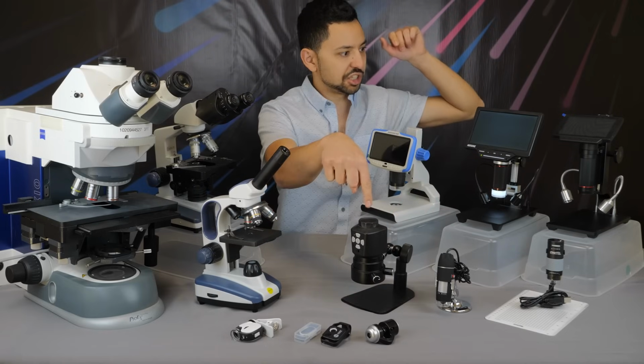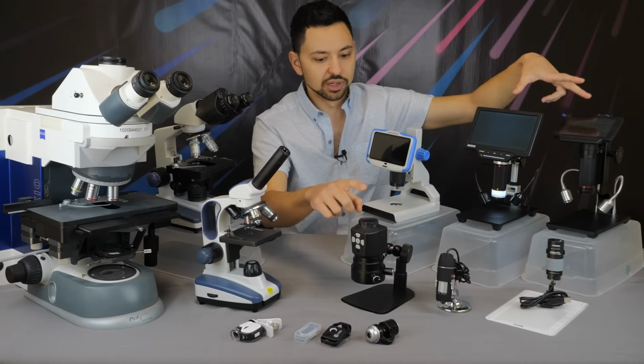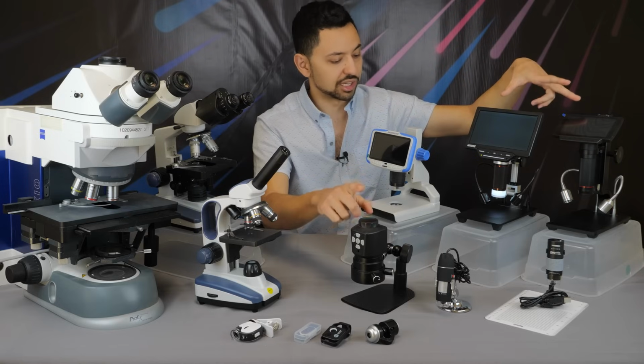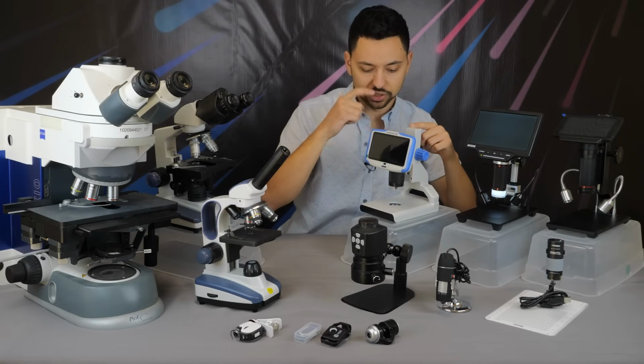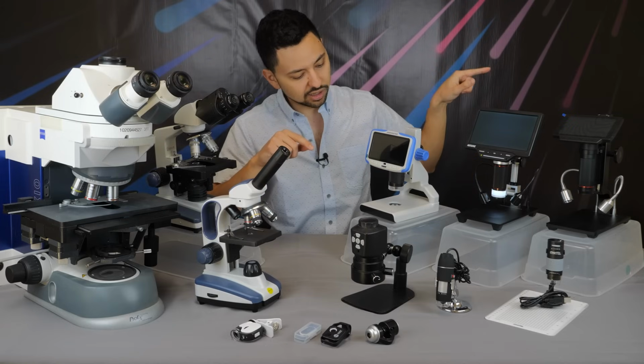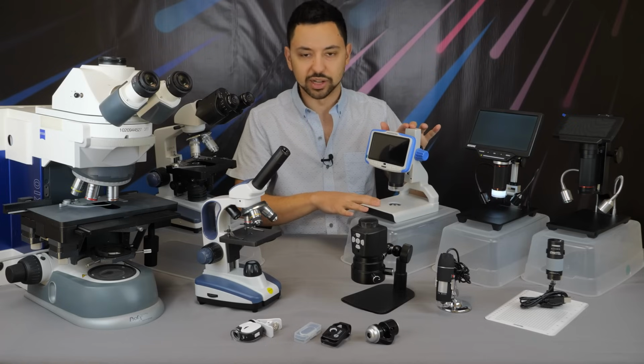So this one's HDMI, this one's HDMI, and this one's HDMI. So these are all going to give you the best image quality if you want to take it to an external monitor. And then this one is not HDMI. I believe you can get the signal out via USB, but the screen on it is really the good part about this microscope.